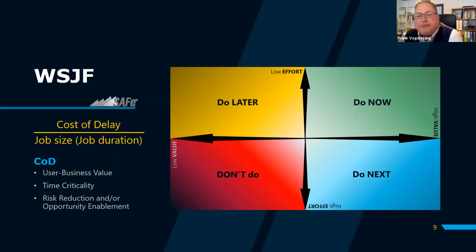In WSJF, value has two aspects. The first one is the cost of delay, and the second one is the cost or time to fix it. And the investment in your portfolio where the cost of delay over the job size gives the highest result should be done first. And this principle can be used at any level, from the portfolio level down to individual sprints.